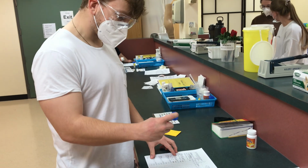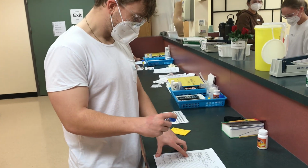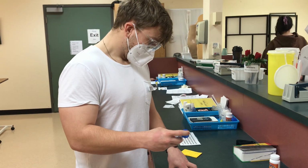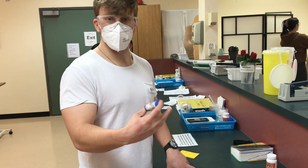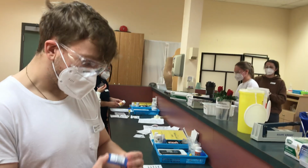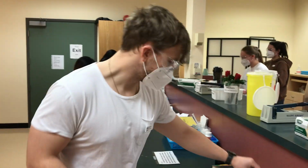Next, we're going to do furosemide. So furosemide, yes, it checks out. 20 milligrams, so these are 40 milligram tablets, so we're going to have to split it in 2. PO, and these are tablets, so it's going to be given orally. We're going to check the expiration date on this as well. And we've confirmed that it's not expired.